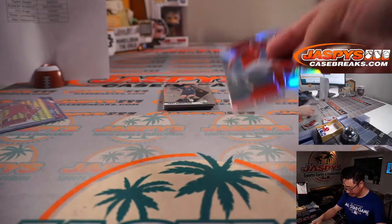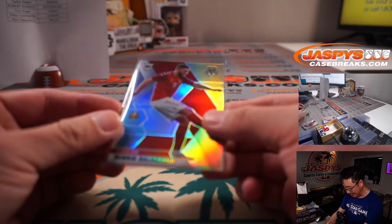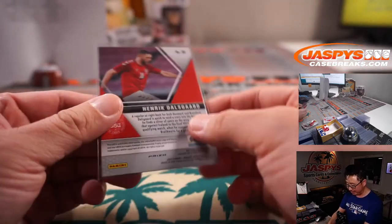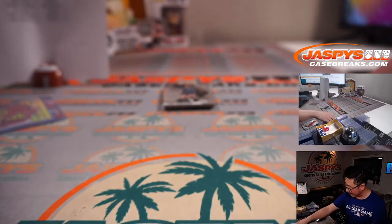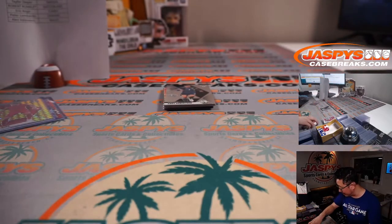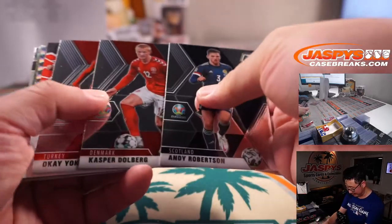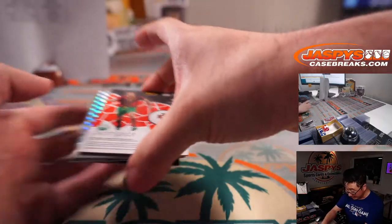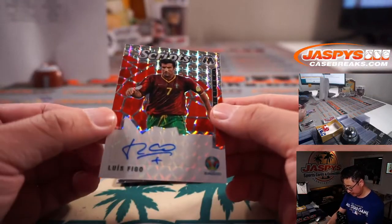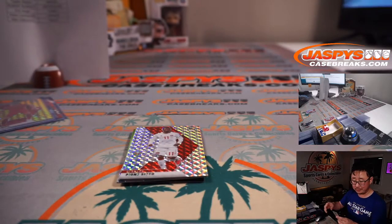There's Mason Greenwood. I don't know if he's been getting minutes, but we might see Henrik Dalsgaard for Denmark in action. So, Peter, keep an eye on Denmark and how they're doing. Maybe that kid will do something amazing, and it'll help that card value go to the moon. The other autograph is going to be Luis Figo. Nice. Old Portugal legend going to Taylor.